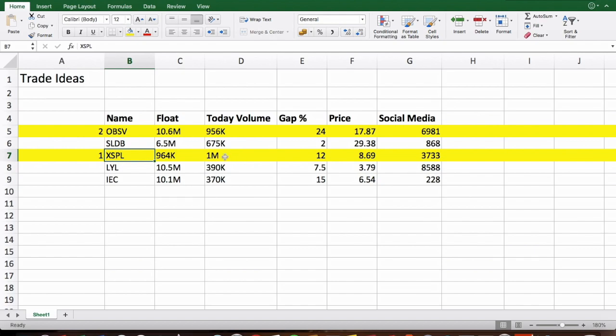You can see the float is close to 1 million, and the volume is 1 million with a gap of 12%. The price is a very nice 8.69, and the social media activity is 3,733. These figures might not mean much to you right now, but basically we're looking for a really low float, relatively high volume today with a relatively high gap percentage, a price lower than $10, and social media above 3,000, which the criteria is meeting quite well.